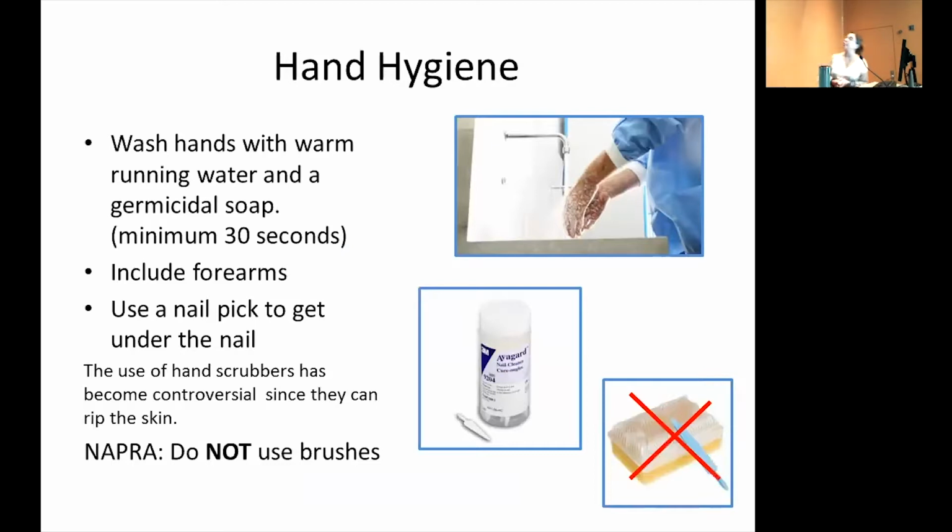I couldn't find a picture with someone that didn't have a gown on, but you won't have your gown on at this point, which is counterintuitive to everything that we've done for many, many years. We used to put our gown on first, but starting October 1st, you will not put your gown on. You'll wash your hands first. And you need to include the forearms, and you also need to use a nail pick to get under your nail.